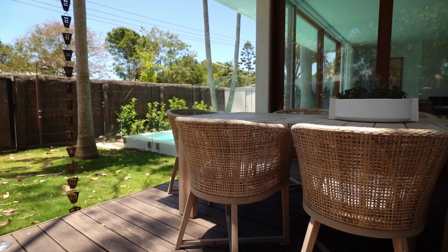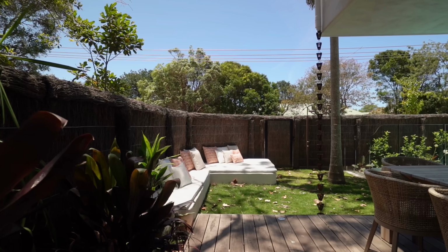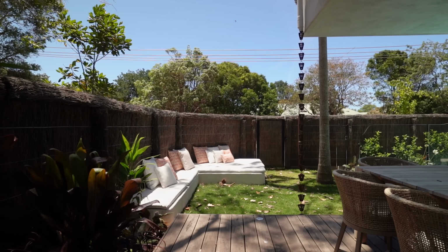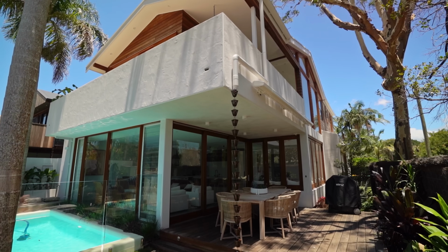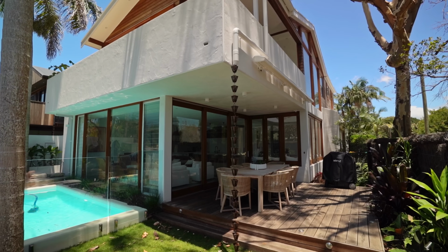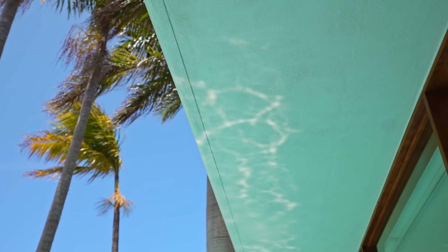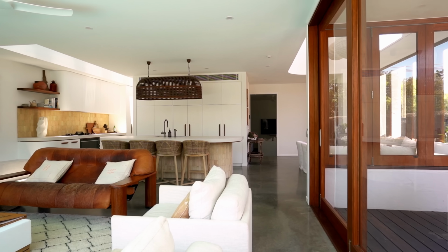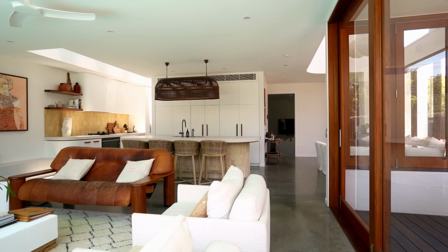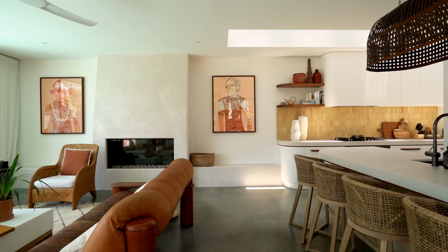The outdoor space is very much set up for entertaining, but it's also very rancho relaxo. The oversized lounge, the bespoke pool, it feels like you're floating around a Mediterranean island out there. Very much holiday vibes. And I like the fact that that modern Mediterranean feel has been brought inside. There's lots of layers of texture. There's lots of white, there's lots of warm tones, there's rendered surfaces.